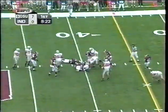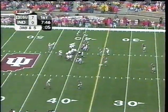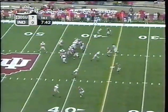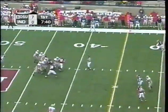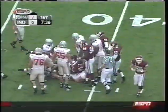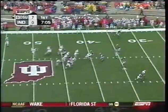Handoff is to Ross. Got about 2 on the play. Kyle Killian. 3rd down and 5. 3-receiver formation for the Buckeyes. Krenzel under duress and brought down shy of the 40. On 4th and 5, averaging over 43 per.